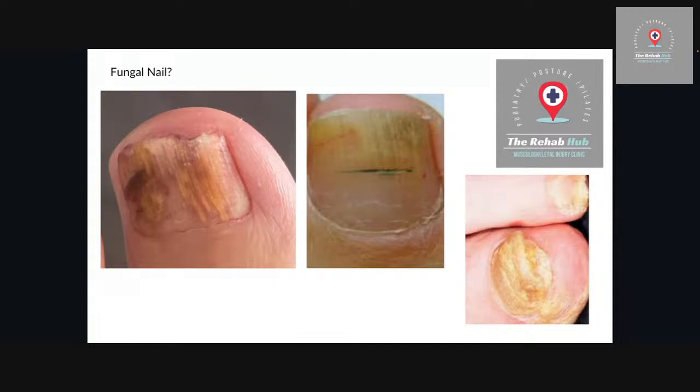And with a nail like that, that's actually a good candidate for what we do, the lacuna method in clinic, where we would drill into that fungus and treat the skin underneath. So I wouldn't go to surgery for that.